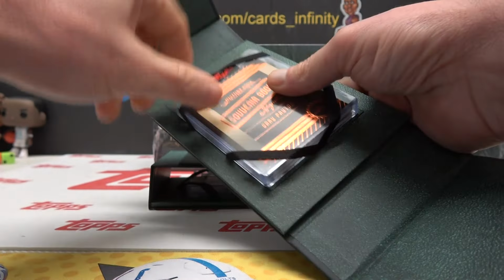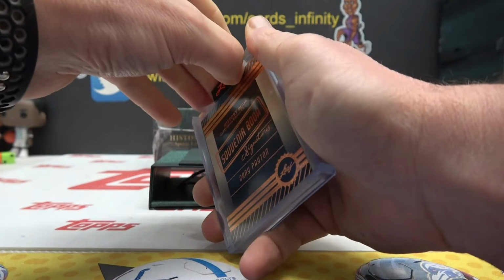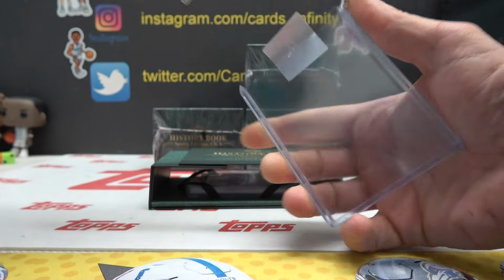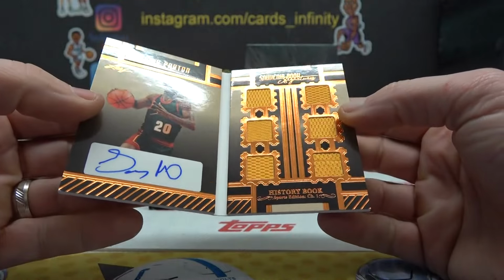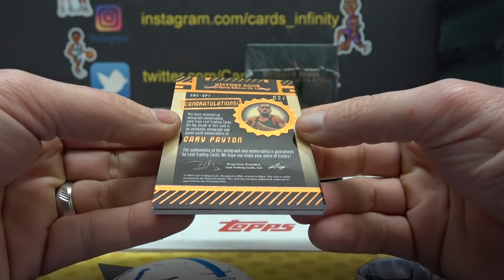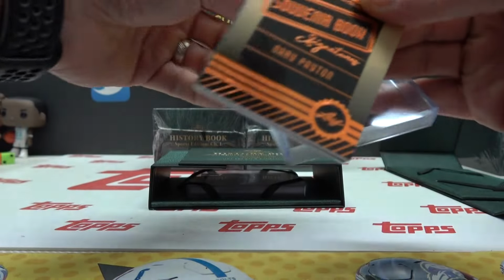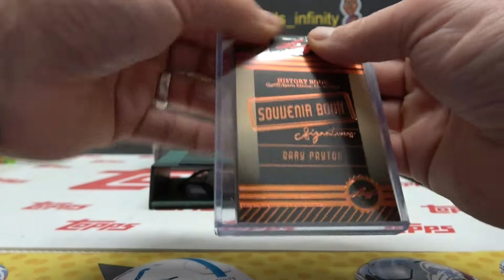Souvenir book, Gary Payton. Break might take just a second because you got to peel all these stickers off and then put the card back in. Souvenir book, Gary Payton. Autograph and 6 jersey chunks. That one's 2 of 25. I'm assuming everything in this would be game used, yeah. It shall be. Let me put that back in and seal it. Alright.